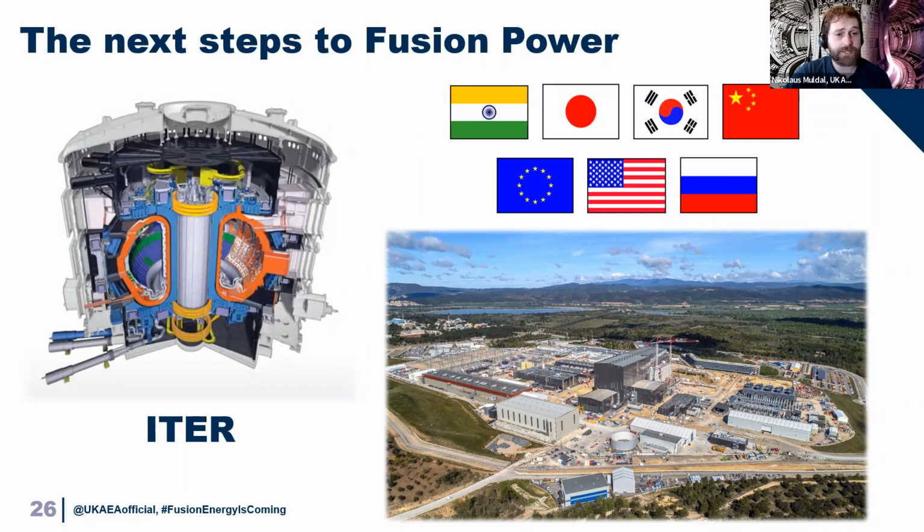Now, this is a truly international project, currently near the end of construction outside Marseille, at Cadarache in the south of France. The big goal of ITER is to prove that commercial viability and get a much higher amount of fusion power out than what is actually being put in to run it.